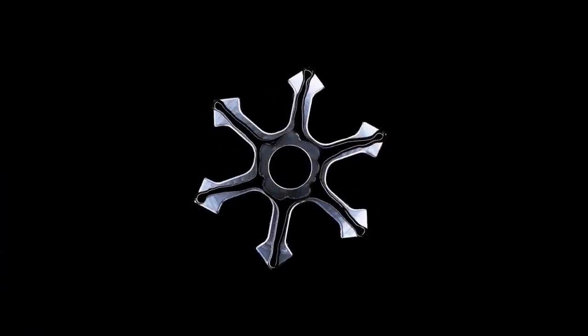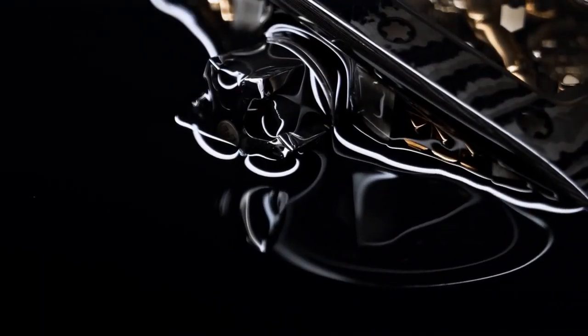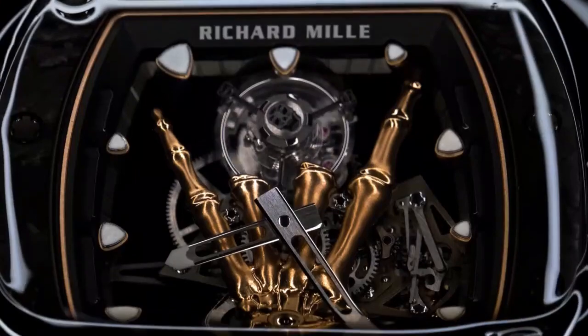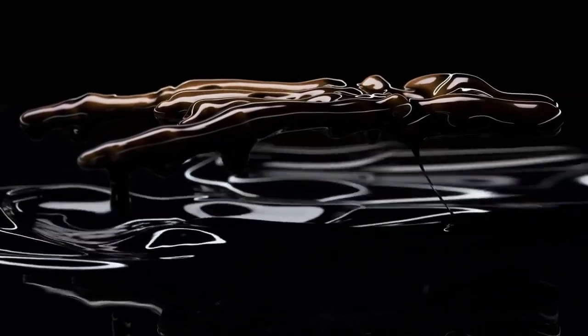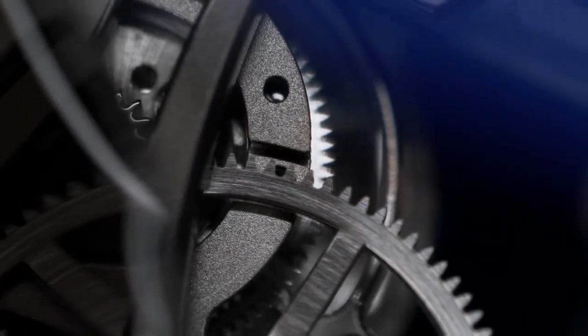Movement characteristics: movement dimension is 32.50 by 30.30 mm. Thickness is 5.68 mm. Tourbillon diameter is 10.90 mm. Balance wheel diameter is 9.12 mm. Number of jewels is 17.